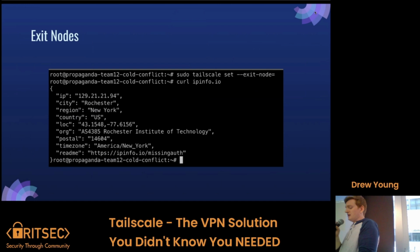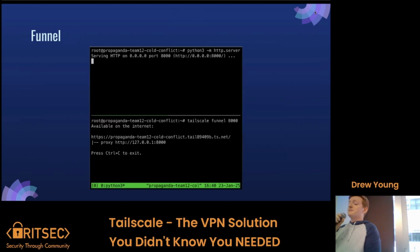Another cool feature of Tailscale that I actually found out about very recently is something called the Tailscale funnel. Funnels are very, very cool. So for example, this is something we can do on just a private machine without a public IP address, once again. And we can advertise ports to non-tailnet joined devices. So we spin up a little Python web server in the top screen right there. So now it's listening on port 8000. We are on the propaganda machine, so we have a private IP address. We are double natted behind a couple routers.